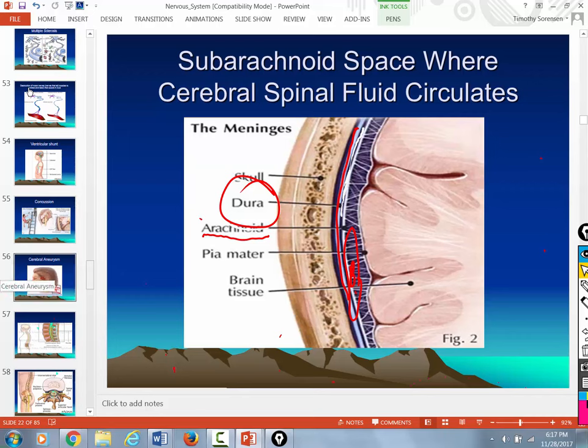Maida, where does cerebral spinal fluid circulate? And if you get this right, I'm going to give you this clicker thing. Not even kidding. And then during class, you can just go, anytime you want. What was the question again? Where does cerebral spinal fluid circulate?